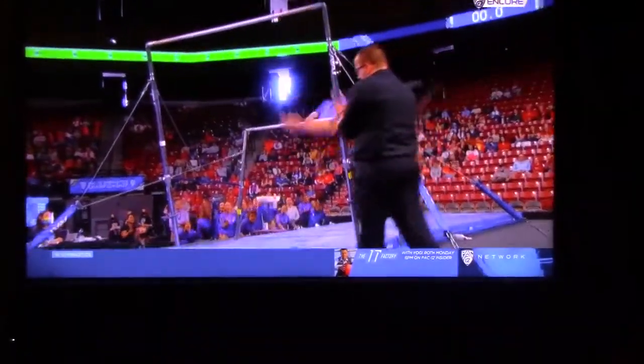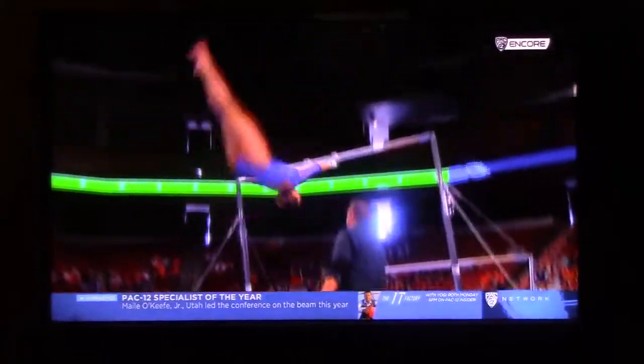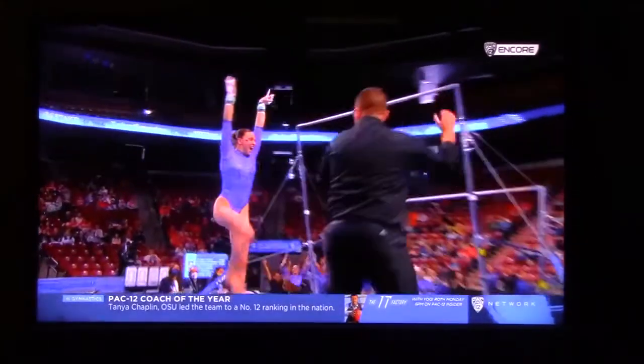Flying release move, directly connected down to the low bar. Short there in that final cast. Lots of speed moving into the double layout. And a great landing there.